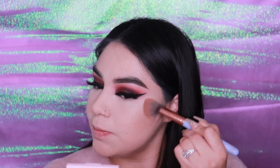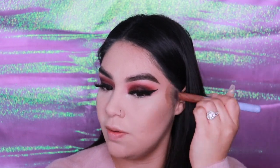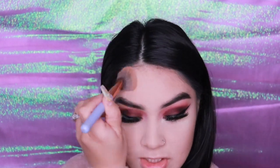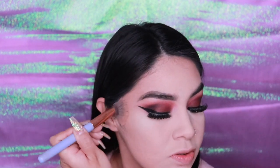But I feel like this one's been working really well for me only because I have gotten so much lighter here in New York. It's not so hot, the sun's not out so much, so I have gotten a lot lighter, and my foundations aren't really matching my skin tone, which is kind of frustrating because I have so many foundations to use and I don't have any that match. So that's a little frustrating.